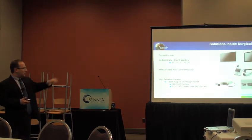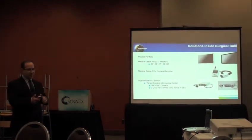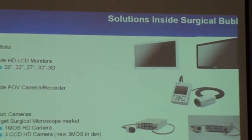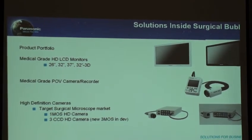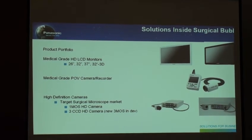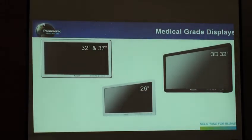Camera recorder, you can see in the middle there. This is actually a product that's not generally used by itself. It's used with other medical devices to record. But again, what's unique about it is that it's medical grade, right? It's antimicrobial. It's airtight, so it can be used in the environment. And you can see at the bottom there, there's a specific camera that's to be used with microscopes. So if you're using a microscope, you can use the camera to actually get that digitized into a picture. So you've got a lot of different products here that make a lot of sense. Here's some photos of what these guys look like.